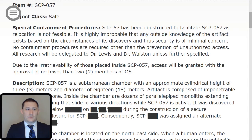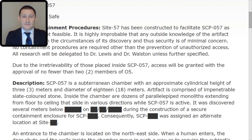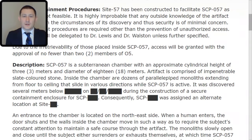All research will be delegated to Dr. Lewis and Dr. Walston unless further specified. Due to the irretrievability of those placed inside SCP-057, access will be granted with the approval of no fewer than two members of O5.